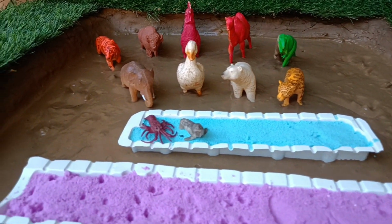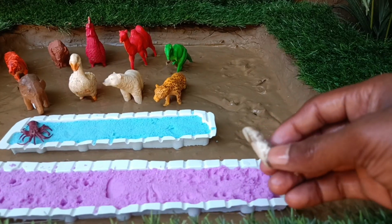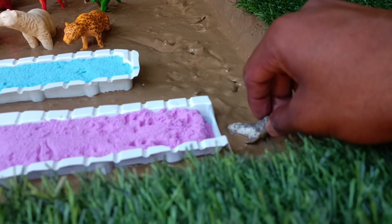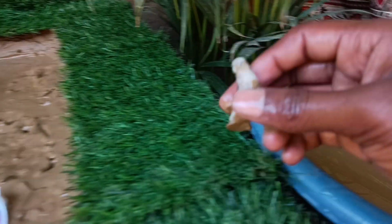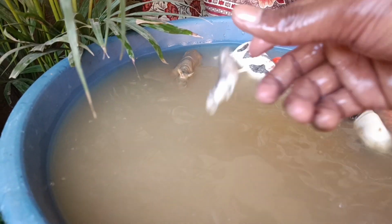The next sea animal you have is the walrus. We also clean it by lying in the mud. Walruses use their tusks to create holes in the ice and haul themselves out of the water.